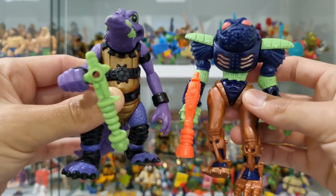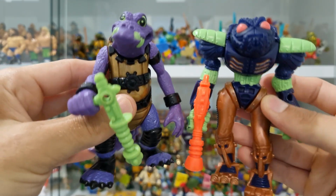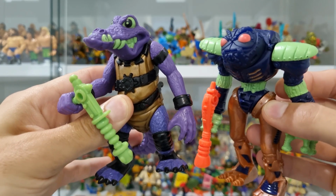We've got this guy first, Al Negator, I believe he's called. So that's awesome. And then we've got this guy here, Toadborg. So these 2 are both complete. So now I've got a couple of awesome figures to add to my Bucky collection. I'm pretty sure these guys are both villains, but I'm not 100% sure, so I'll have to check that.